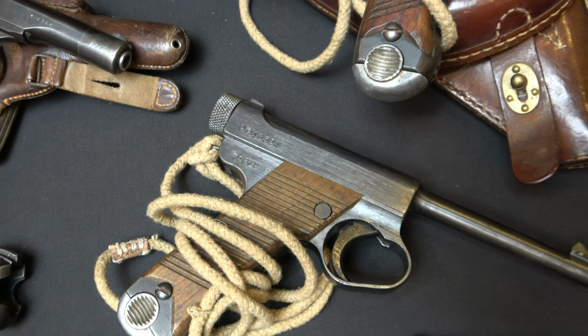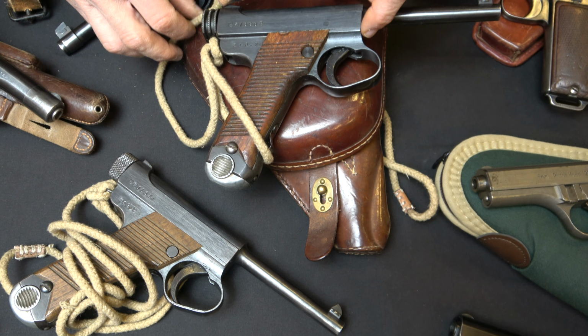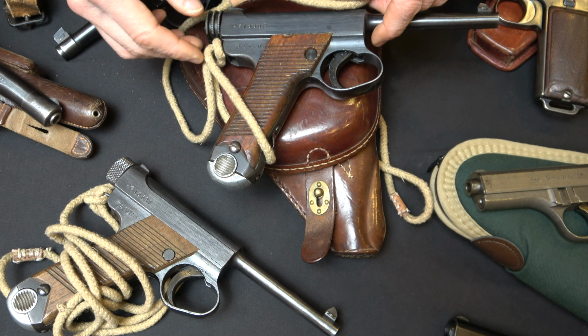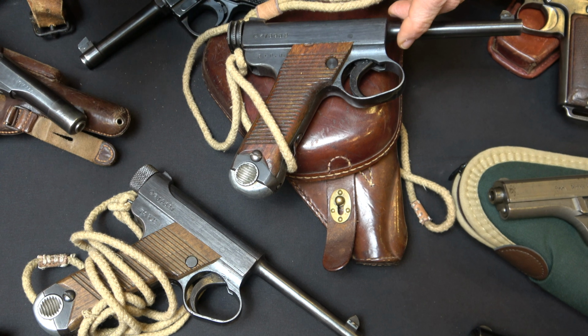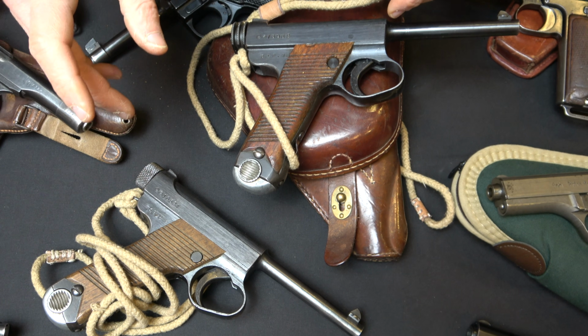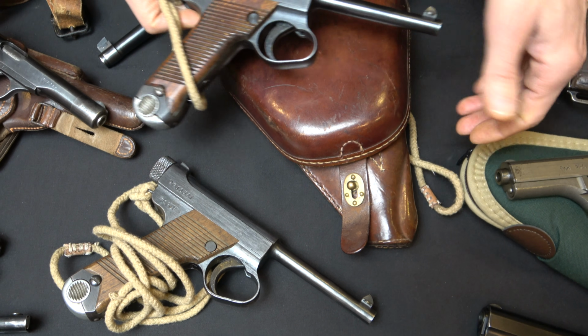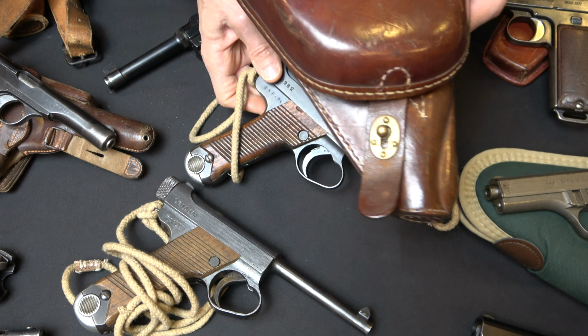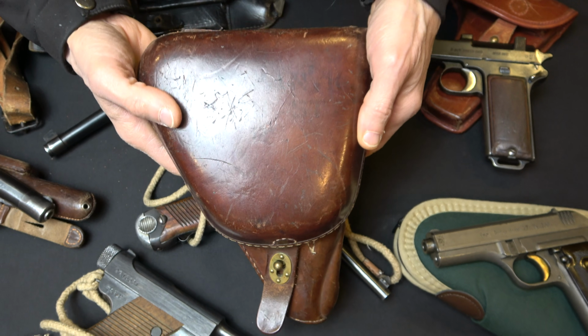I think these lanyard cords look really cool, but there are a lot of reproductions out there. Both of these are reproduction lanyard cords. The thickness isn't quite right, and the leather looks much too fresh. If you guys think they're original, more power to you. I'm going to be calling them out as reproductions. These guns usually came in later holsters. The holster that came with this particular gun has got a solid leather tab, and it's kind of interesting.